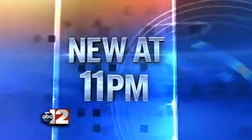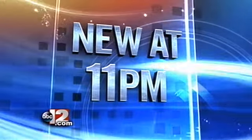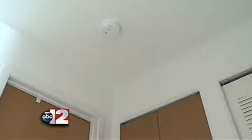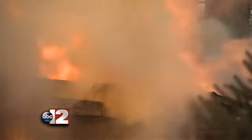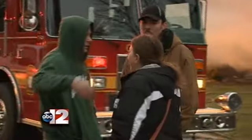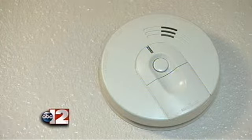All new at 11, ABC 12's Jennifer Prophet teamed up with the Mid-Michigan Fire Department to put these smoke alarms through a trial by fire. It's the sound you rely on, a small circular piece of plastic that gives you peace of mind every night that this won't happen to your family. But the reality is, your smoke alarm might not cut it in an emergency.